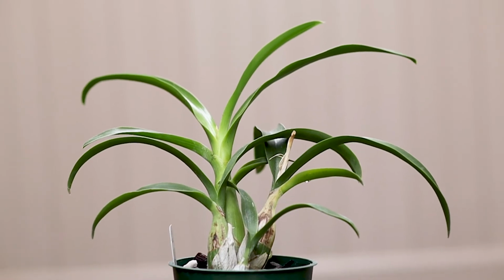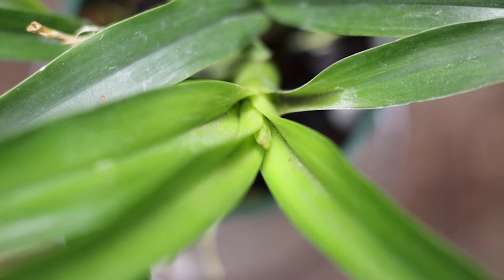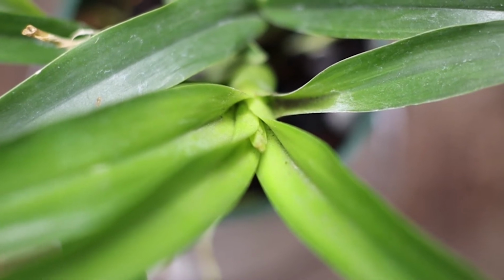My Dialaelia Snowflake Northland is definitely in spike. Since the weather has cooled down, the growth on this spike has slowed significantly. I'm hoping that it will continue to grow, and we'll see what happens in the springtime.